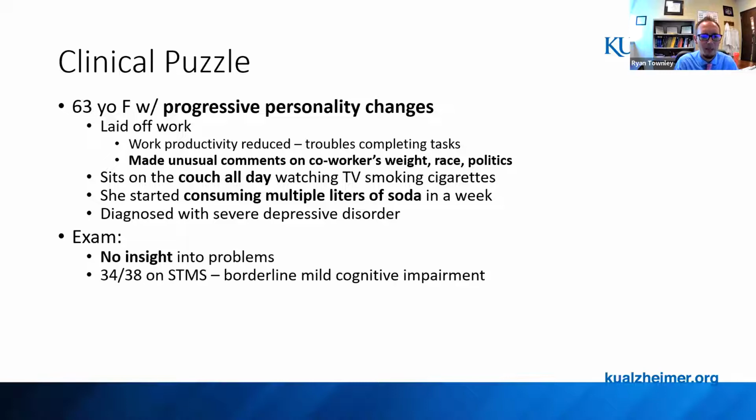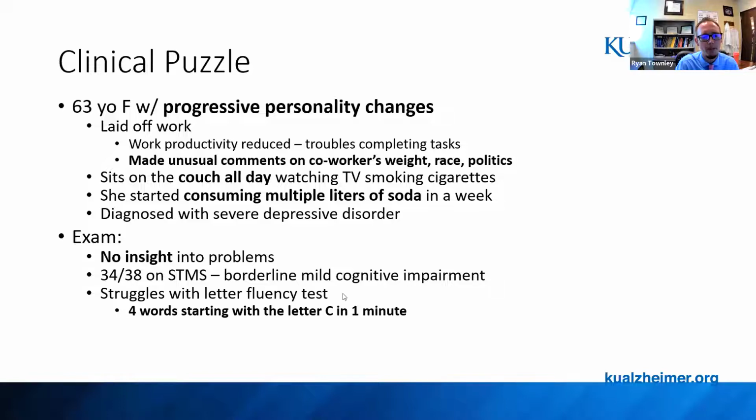On their exam, they really had no insight into any of these problems. All this history came from the daughter and what she had learned talking with others. On my bedside screening, the short test of mental status, almost normal. 35 and higher is normal. She was 34 out of 38, and did fine with the memory portions.